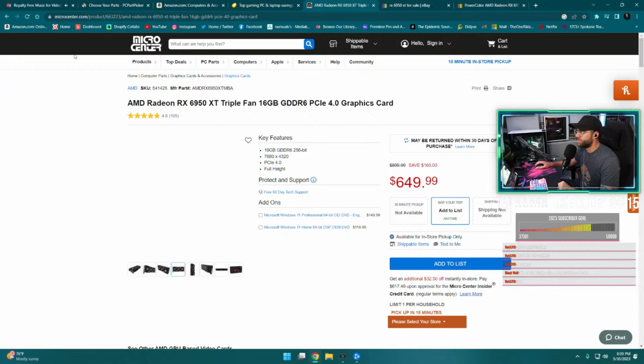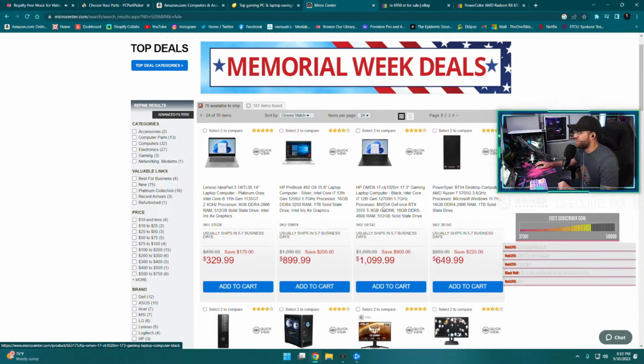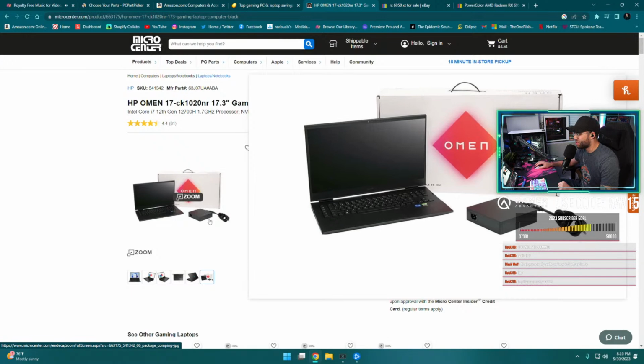Okay, so Memorial Week deals. Let's see what they have. What are they putting deals on? Let's see. They got a laptop here. 12700H, RTX 3070 Ti, 8GB, 16 gigs of RAM, 512 solid state. That's actually not bad for just over 1,000. The HP Omen. Yeah, that's not a bad looking laptop either. It's kind of a small power brick, but why'd they make it a square? That's weird. Why'd they do that?